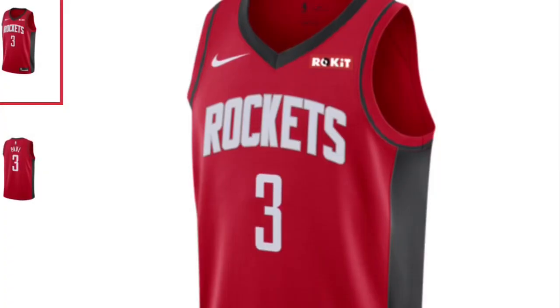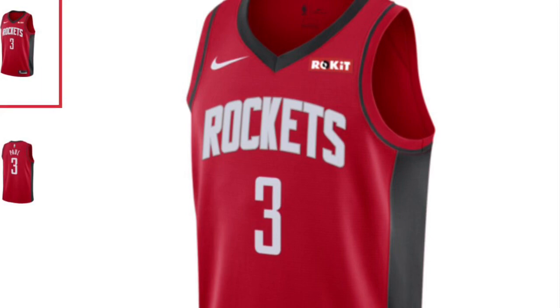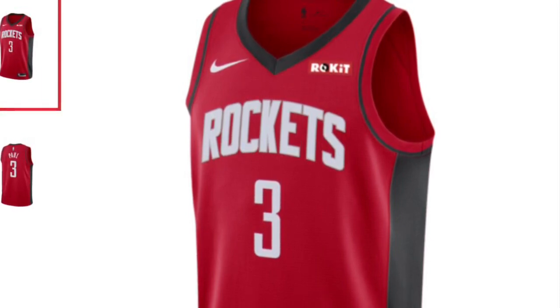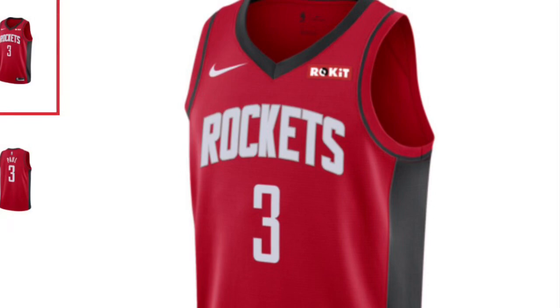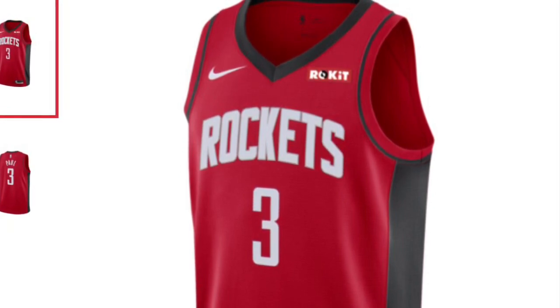Next, we have a new jersey for next season, and it is the Houston Rockets Icon Edition, the new one that they unveiled at their event. And you know what I would have wanted? I would have wanted them to make it their earned edition jerseys that they wore last year and wore a lot in the playoffs. I think those jerseys were really clean.